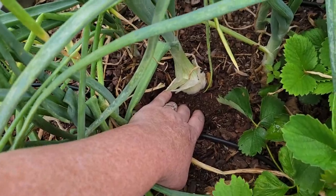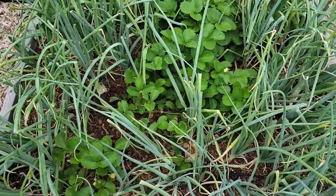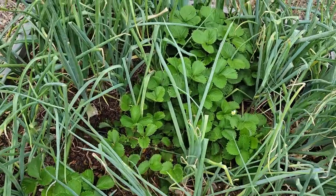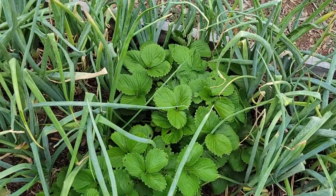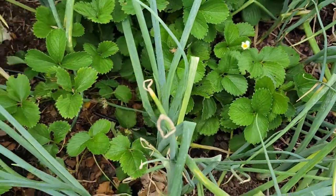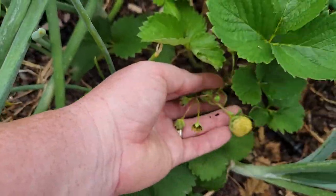That one is starting to bulb up, so that's pretty exciting. I don't know how much longer, but I think I am going to get some onions in here. Now the strawberries are all down here in the middle. We still have some flowers on them. And this plant right here still has some berries growing.